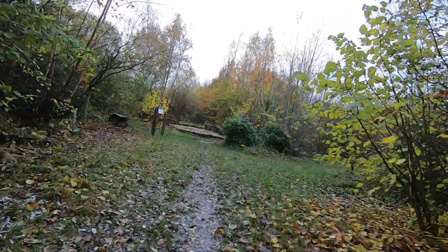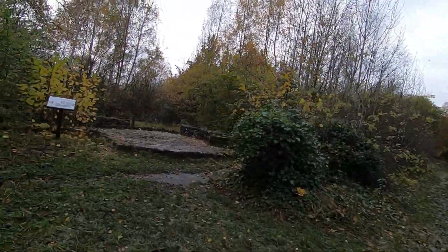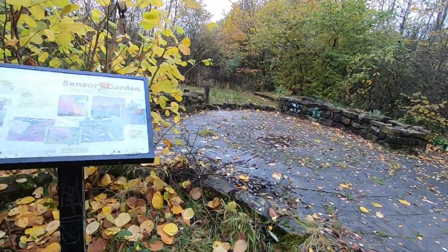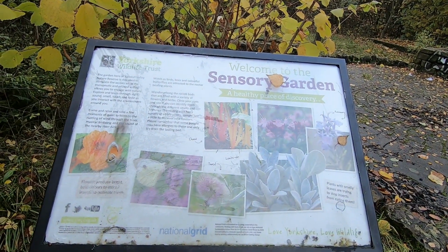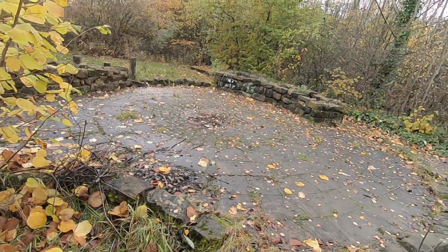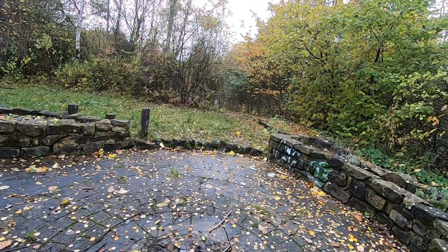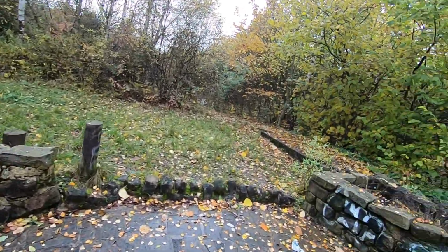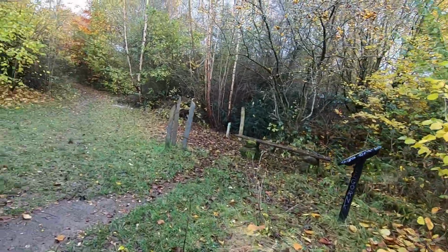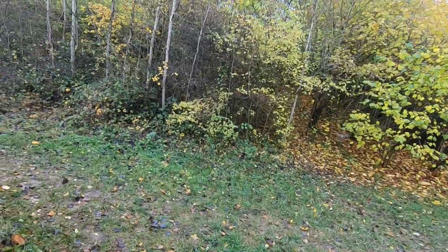Near the water, river there. You can hear it, it's down there, down that bit. And what's this here? A bench and a sensory garden. Welcome to the sensory garden, Yorkshire Wildlife Trust. There you go. This is, it's called a sensory garden. Well, what's more to say, it's called a sensory garden. That was it.